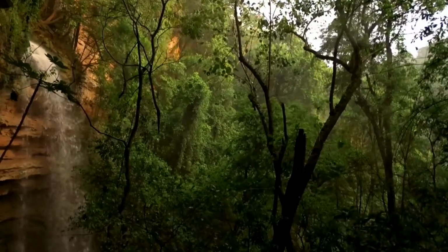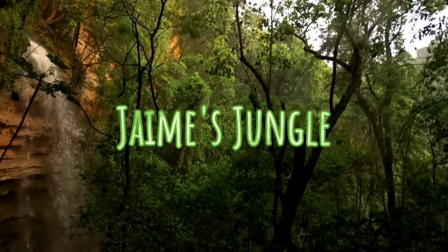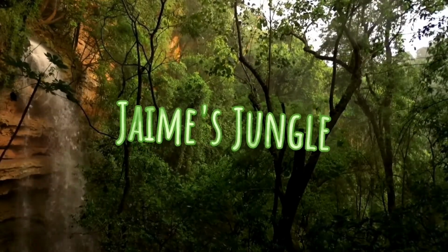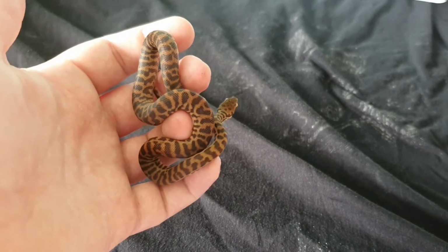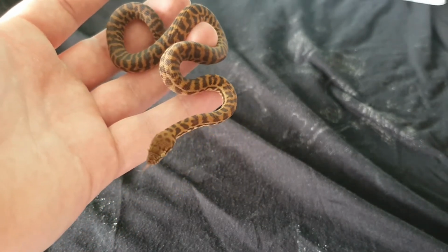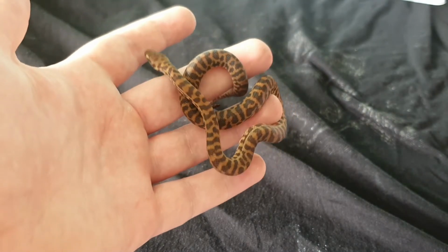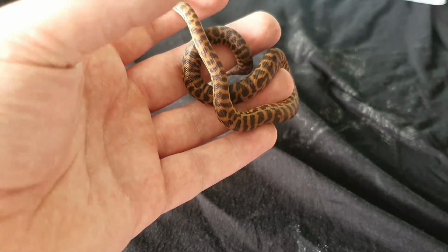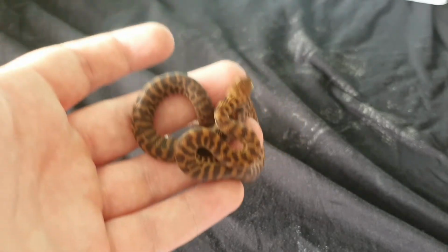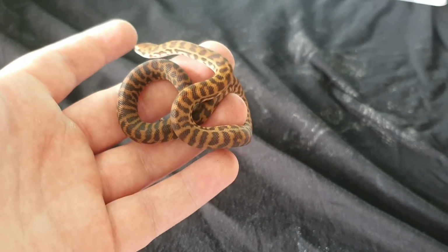Today I'm going to be introducing you to a species I've wanted for years, the Stimson's python. So here guys is my brand new male Stimson's python. Absolute stunner. I'm blown away by these guys. This guy is actually a Northern Territory locality Stimson's python.